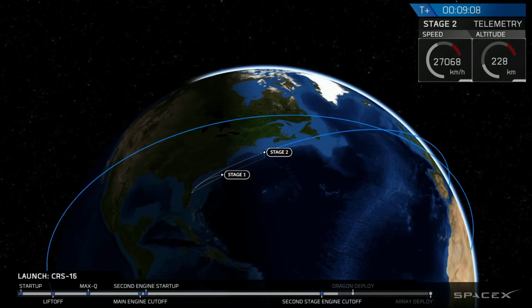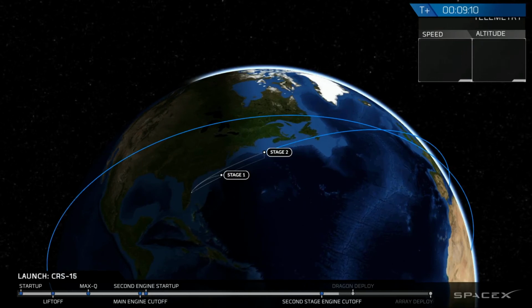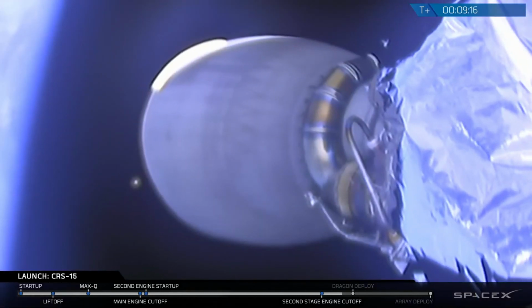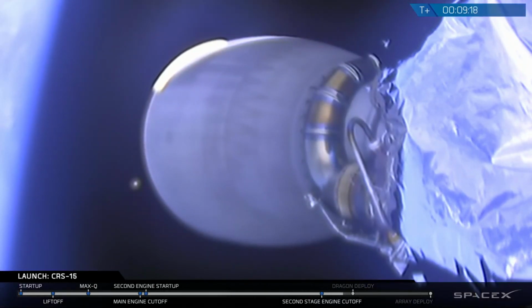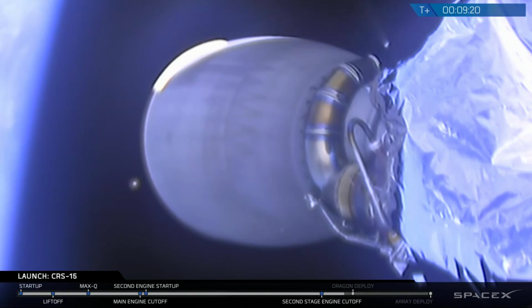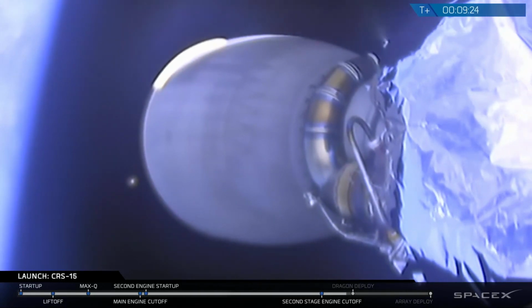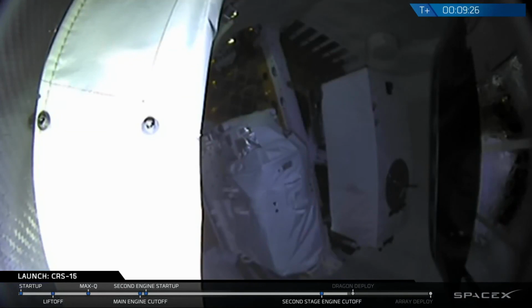So at the moment, both Dragon and the second stage are coasting. And Dragon is shortly going to deploy from the second stage. That's when the second stage is going to release Dragon so that it can carry itself to the International Space Station over the next couple of days. 3 days, to be specific.